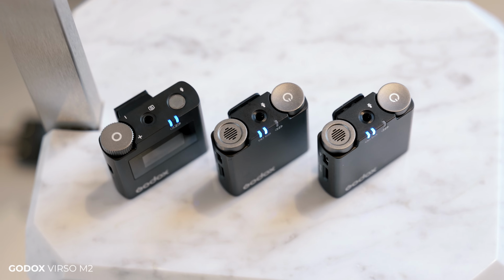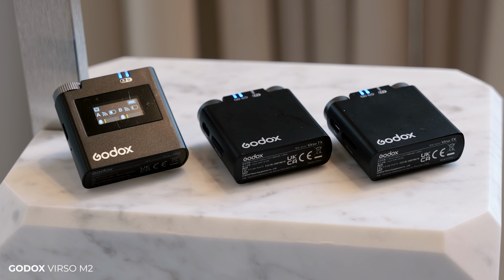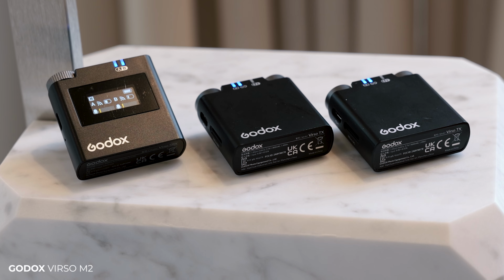The Godox actually has a very impressive battery life of up to 13 hours on the transmitters and up to 17 hours on the receiver. And of course you have your charging case on the go, so it's extremely powerful. The only thing is that even though the design is similar to the Rode, it's a little bit chunkier, it is lighter because it doesn't weigh much, but listen to this. Very plasticky, so I don't know if I like that.